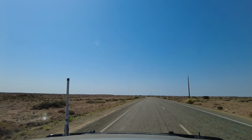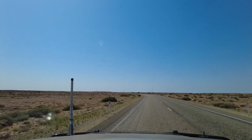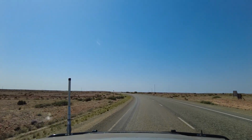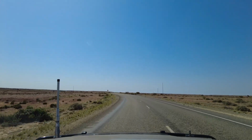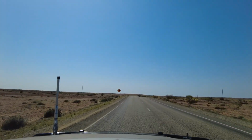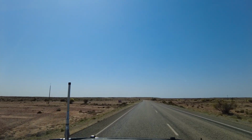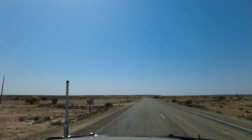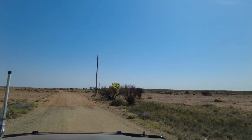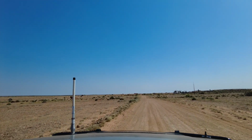Okay, I've just turned off the highway at Lyndhurst and am now on the Leigh track, heading towards where the Ghan crossed over this road and headed off to the Lyndhurst Siding. And this would be it. We're just coming to it now. That raised earth mound going across my front. And it looks to be down Talc Alf's way. So yeah, the line is now off to our left, as you can see there by the culverts.